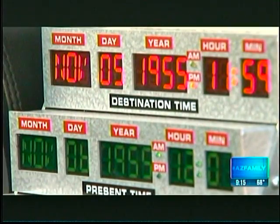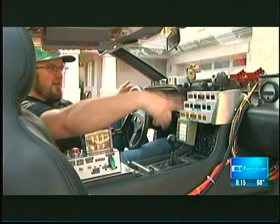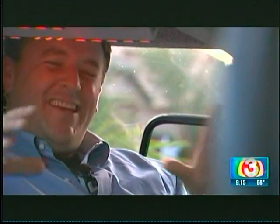Here we go, November 5th, 1955. We'll go ahead and simulate that. Oh, we see we can't go anywhere. We're out of plutonium. This thing really is impressive. It is movie quality. Every little detail that you can possibly think of has been put inside of this car. And it took him nearly 1,500 hours to get it all done.